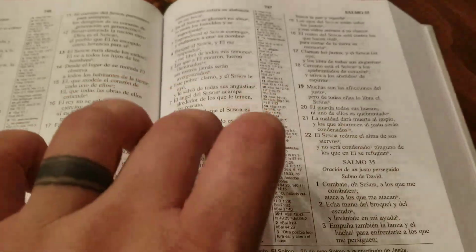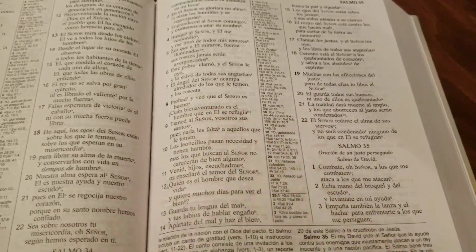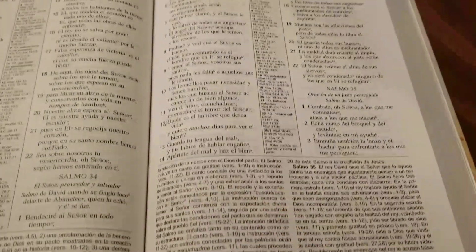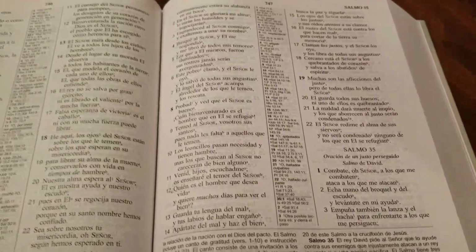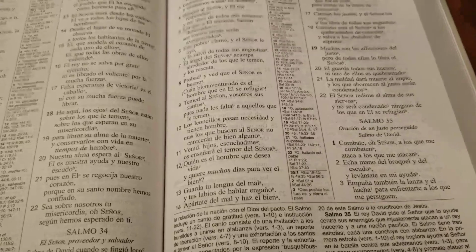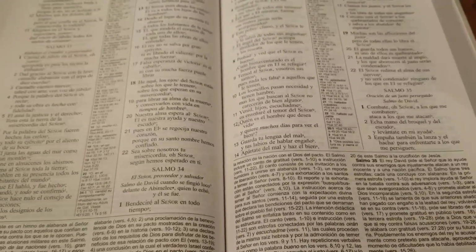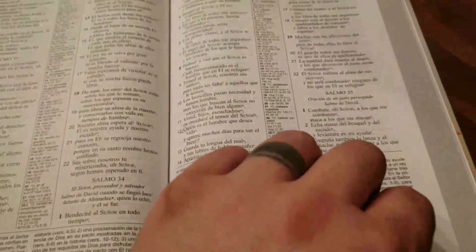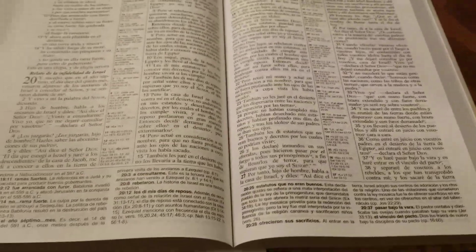The main font is a 9-point font, and you have an 8-point font for your notes, double column. You have center column references just like your large print ultra thin or your ultra thin. Same similar layout. So it's a great paper, great printing. I'm really liking it. I wish I spoke Spanish or even read Spanish and I would use it.